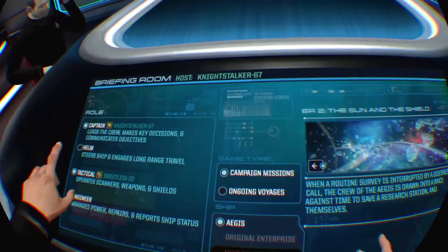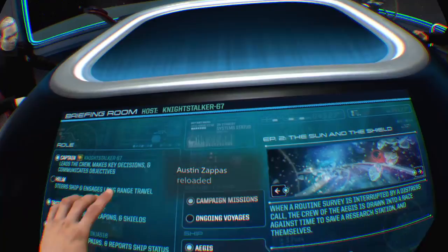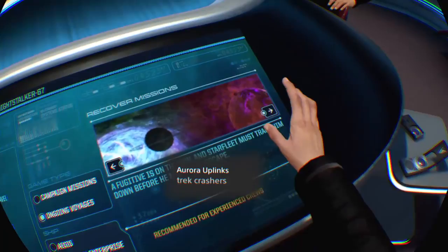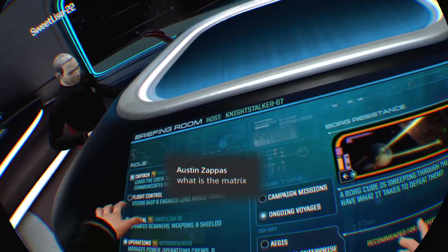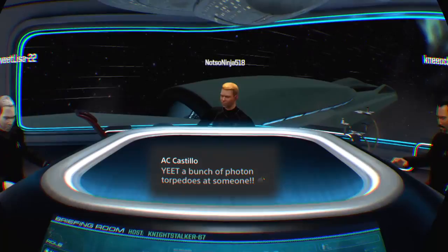Do you guys want to do a TNG mission? I don't know what that means. The Next Generation. Take out the Borg. Oh, yeah. Let's do that. Sweet Lucy, you sticking around? Let's do it. All right. We need flight control. Just bear with me. All right, I want to know everything about you guys. Sweet Lisa, how many people have you killed? In real life or on Star Trek?